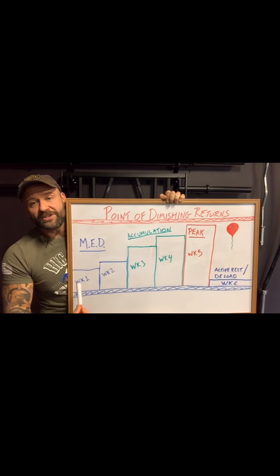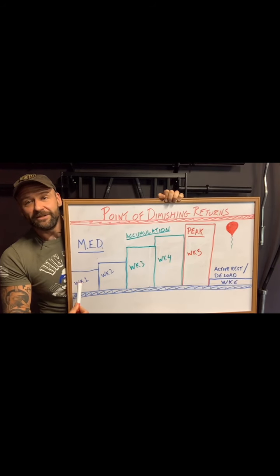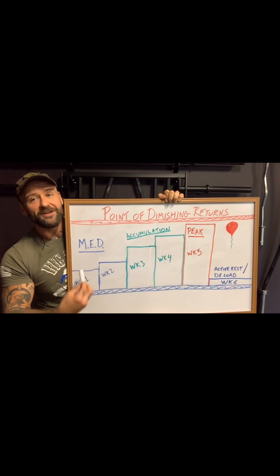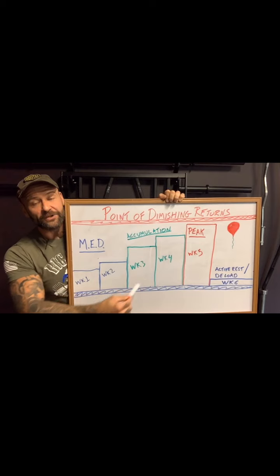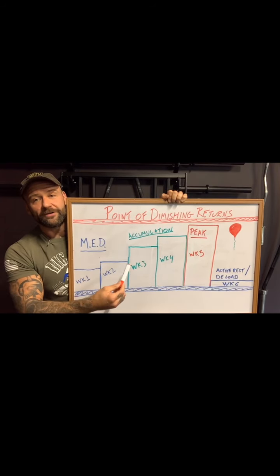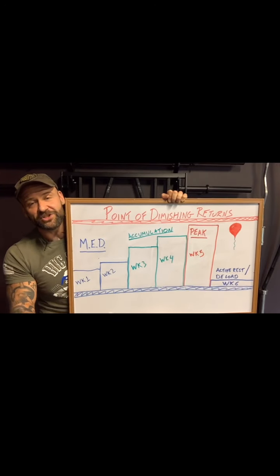So you can start off your next mesocycle with the minimal effective dose again, but you can look back at your training logs and do a little bit more than you started with. Now, the more you run through these mesocycles annually, you will get stronger and bigger, right? It's a cyclical thing. That's the beauty in this periodized model, especially if you pay attention to detail and log what you're doing, right?